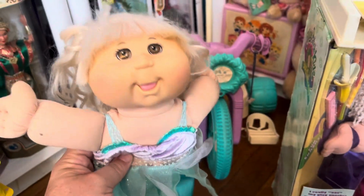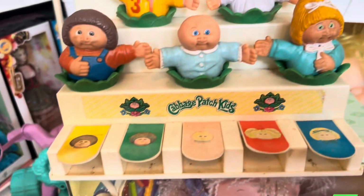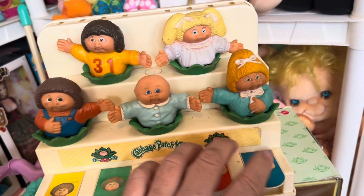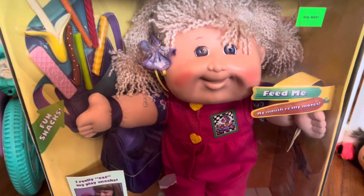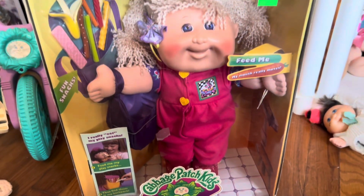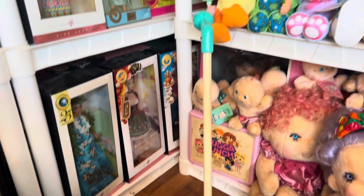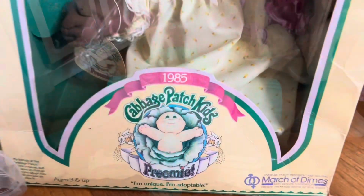And then we have a loose Cabbage Patch Kid figure. She's a mermaid. She's worth about $15. Have this vintage little pop-up piano toy that's worth about $25. It's really cute. And then I think this one was recalled, but this is a Fun to Feed baby from 1998 worth about $60. Then we have this little Big Wheel bike that the little dolls could ride on. You could push them around, worth about $45.